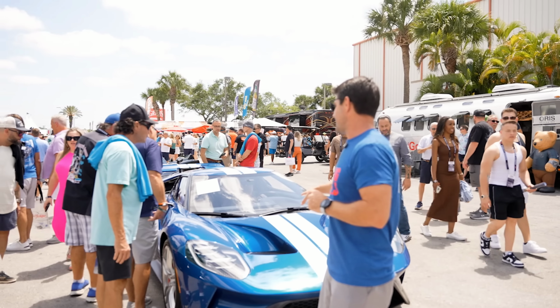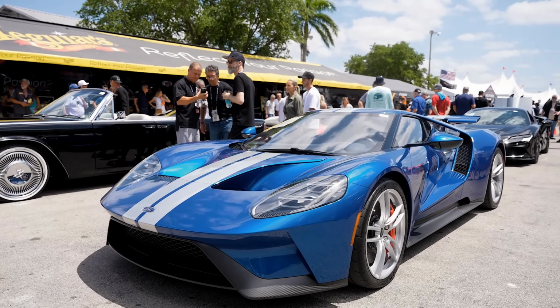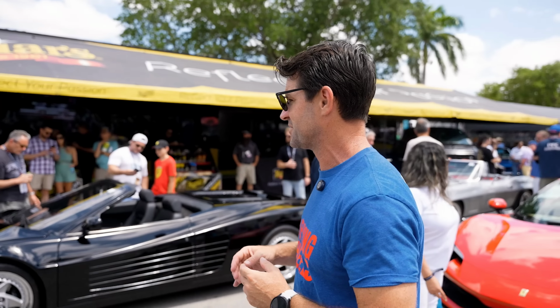Let's keep going. 2018 Ford GT, I'm gonna say it's under $1 million. Let's go for 910. These could go for anything. Who the heck knows? And the only way we're gonna find out is by being on the auction block, which we'll do in a minute.